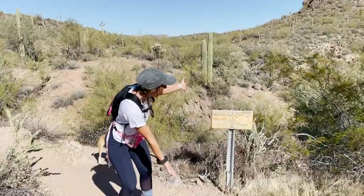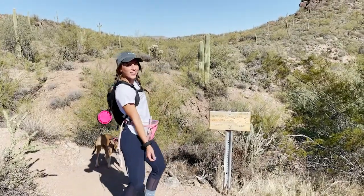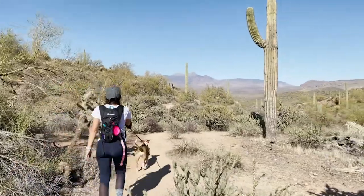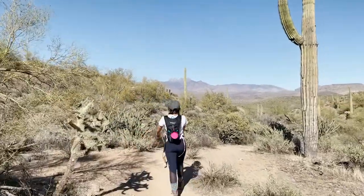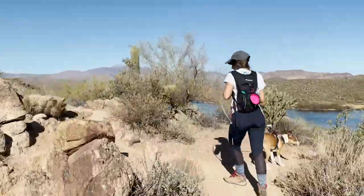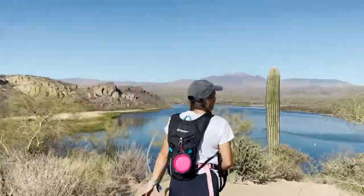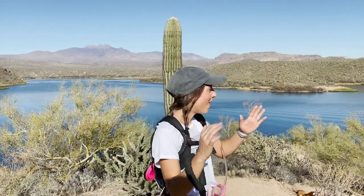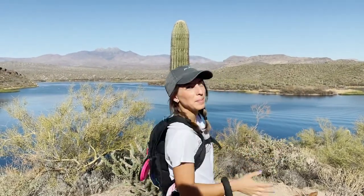Yep, there's more. We're going on Butcher Jones, so we're going this way. Suddenly you'll make a turn and see 4 peaks, and it feels so close by. There's 2 viewpoints. If you have time, I recommend checking out both, but we went to Burrow Cove just to feel a little bit closer to 4 peaks. So whatever you're seeing in that camera right now is not gonna do all of this justice because it never does.